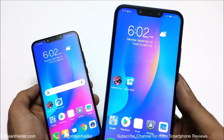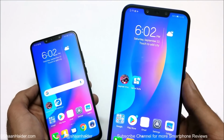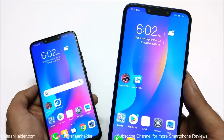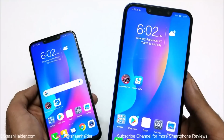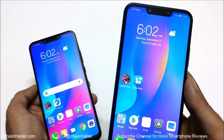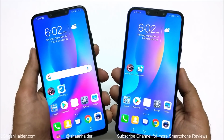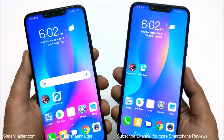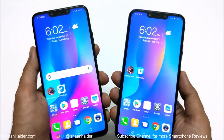The overall performance is good, gaming performance is good as well. The battery life is pretty good, and there is not much difference between Huawei Nova 3 and 3i. The front facing camera is exactly same in both of these devices, and if you are not interested in monochrome imaging or 4K video recording, then Huawei Nova 3i is the better deal for you. So these are the major differences between Huawei Nova 3 and Huawei Nova 3i, and now you know, depending on your requirement, which device you should buy.